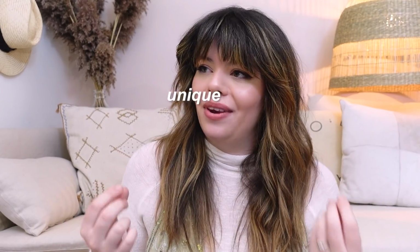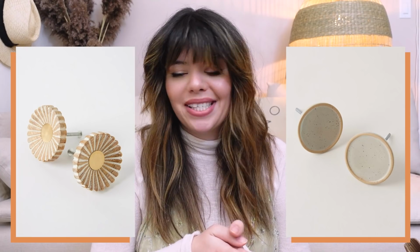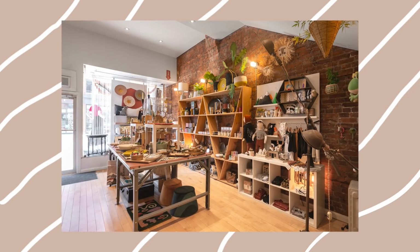Alright, so last up we have the trend of ornamental, beautiful, ornate and unique knobs and hardware and handles. For the longest time, I have to be honest, Anthropologie has been my go-to for really interesting hardware just because I did not know where else to go. But when I found this shop, I was honestly so excited and I could not wait to share it with you. So Pretty Grit is a home and gift shop run in downtown Hamilton, Ontario by Amanda.